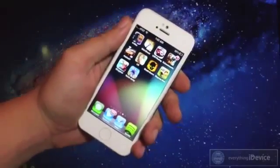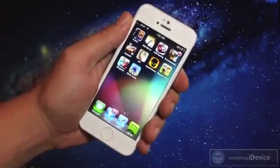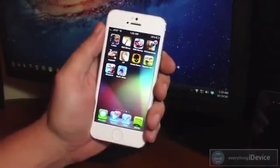What's up guys, Jeremy with Everything iDevice, and in this video we're going to be taking a look at 10 awesome game applications that do support the iPhone 5 and iPod Touch 5th generation. Now these do range in free to paid.